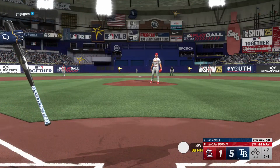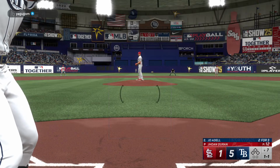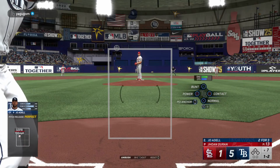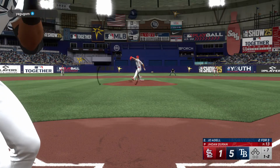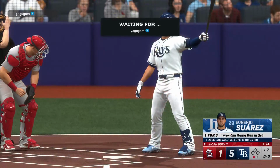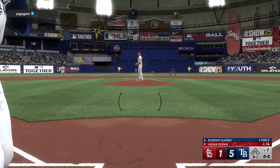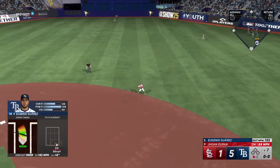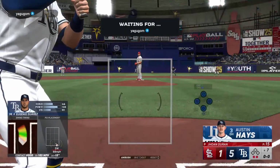And a foul ball. Right through there for a strike. Swings and misses, struck him out. So up next, Eugenio Suarez. He's already homered here in this one. Albies whips it to first. Two up, two down. Two down, base is empty.